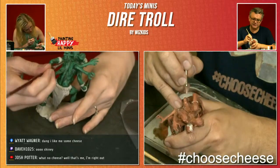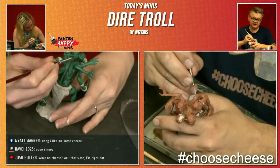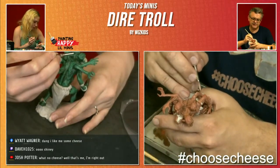Right now I'm going through and just doing that same mix, quick highlights here on the arm.